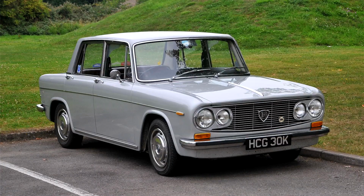Lancia Fulvia Berlina, 818, 1963–72. The Lancia Fulvia, Tipo 818, is an automobile produced by Lancia between 1963 and 1976.